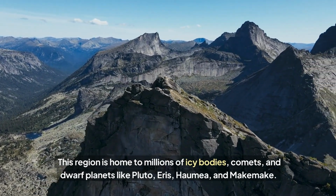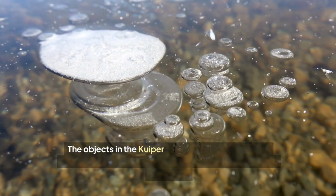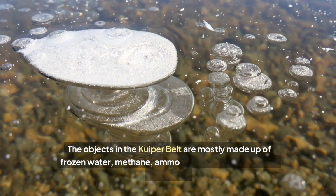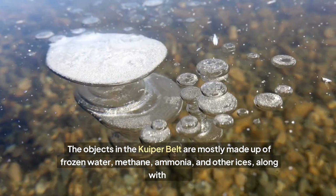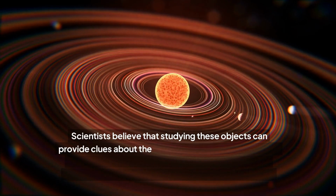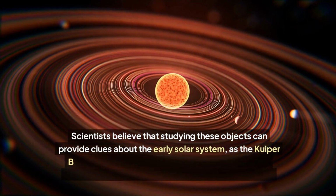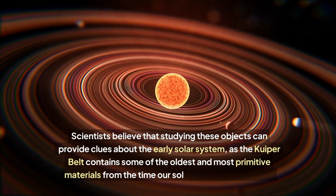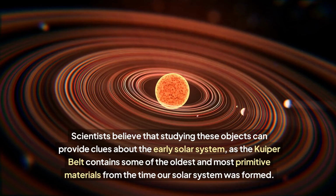Haumea, and Makemake. The objects in the Kuiper Belt are mostly made up of frozen water, methane, ammonia, and other ices, along with rock. Scientists believe that studying these objects can provide clues about the early solar system, as the Kuiper Belt contains some of the oldest and most primitive materials from the time our solar system was formed.